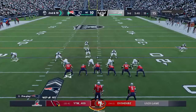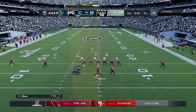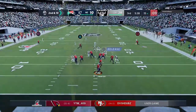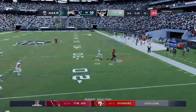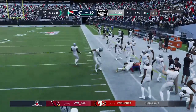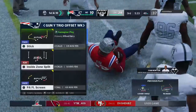Incomplete pass here, now it is 2nd and 10. Throwing again, Newton. Open man is Kirk, complete. And he'll be out of bounds right at the 40. 25 yards there on the catch and run.